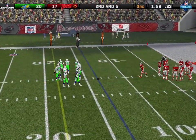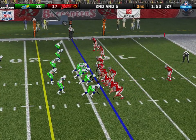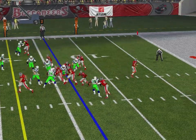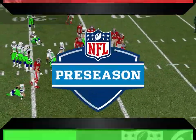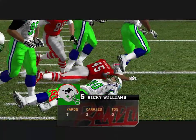Defense, get ready. Set. Hut, hut. Hand off to the tailback. Number 54 is there for the tackle at the 16. They might not be busting off big games, but those linemen are really working hard down there.